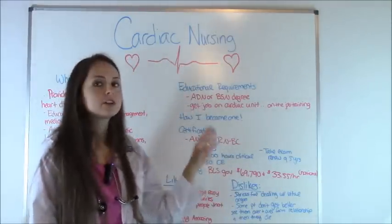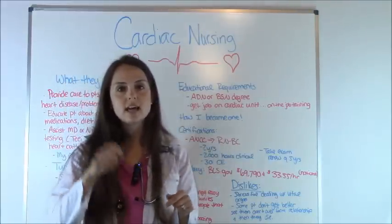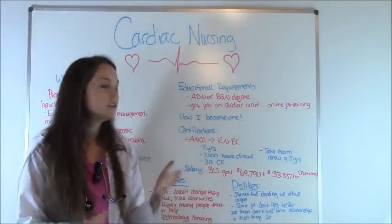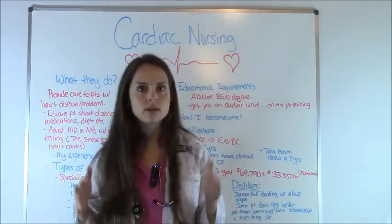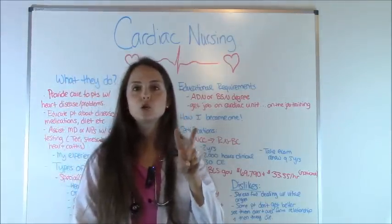But cardiovascular nursing does have its own little thing, and you'll get to put the initials after your last name, RN-BC, which is board certified, meaning you're board certified in cardiovascular nursing. But you can't just graduate from nursing school and then go and get the certification. You have to meet some requirements: you have to be a nurse with clinical experience for at least 2 years.